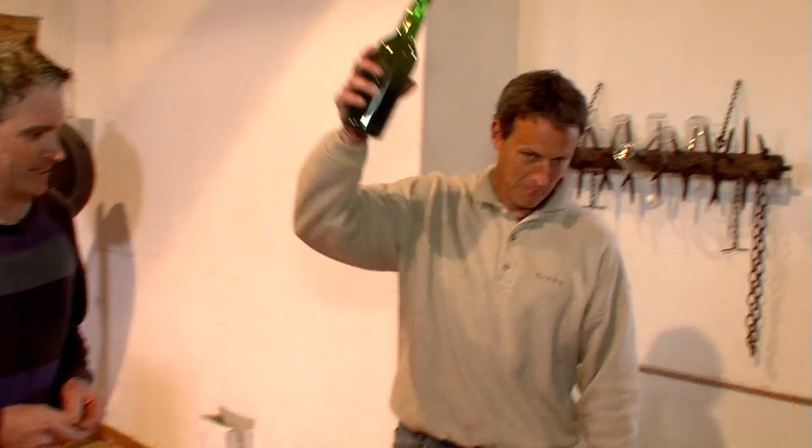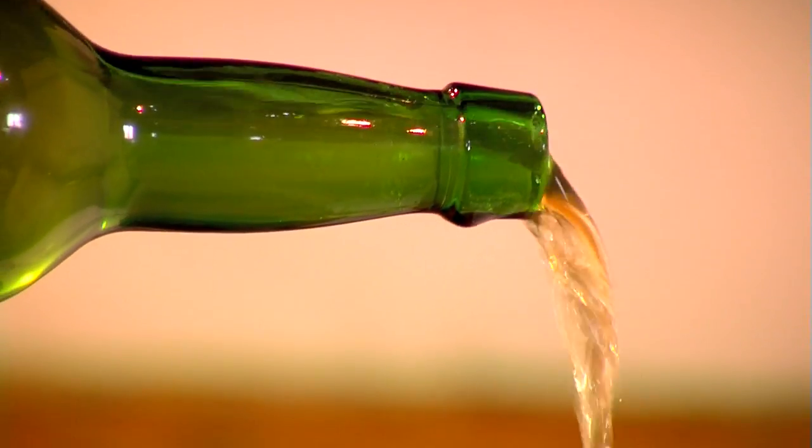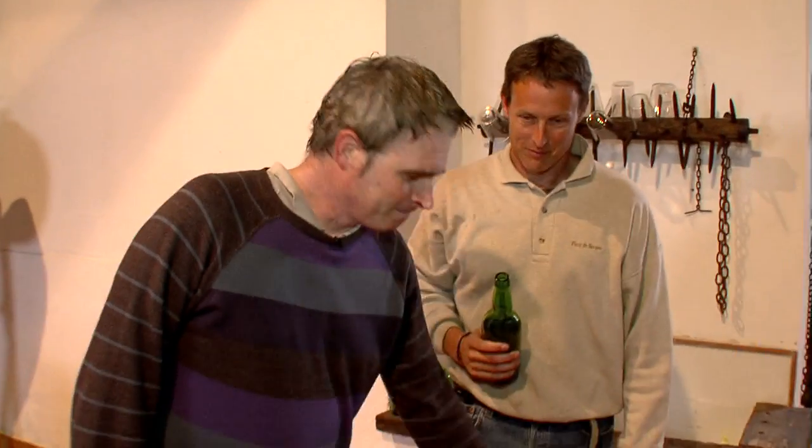Okay, so here we are with Antonio. He's very kindly going to pour me a glass of this wonderful Asturian cider, and I'm going to give it a try. Okay. Salud. Muy rica, as they say here in Asturias.